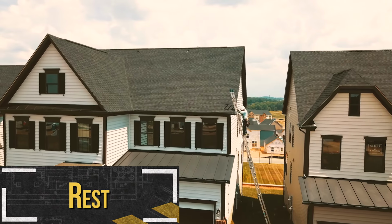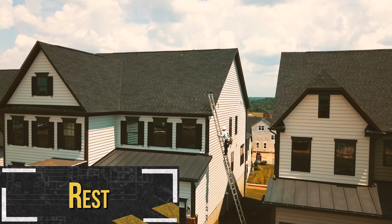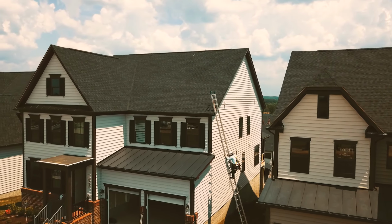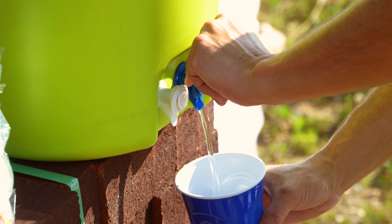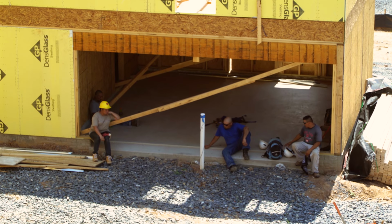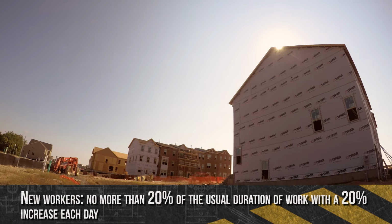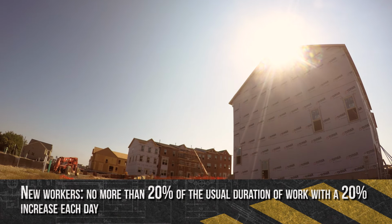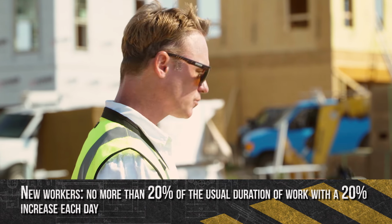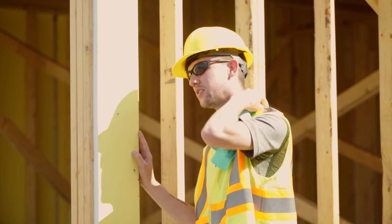And finally, rest. Consider a modified work schedule, such as starting early morning and finishing early afternoon, to avoid the hottest times of the day. Take rest and water breaks when needed, and ensure that fully shaded or air-conditioned areas are available for periodic resting and cooling down. Workers not used to working in higher temperatures need an opportunity to acclimatize over a period of up to 14 days. This process gradually allows the body to build a tolerance to working in the heat.